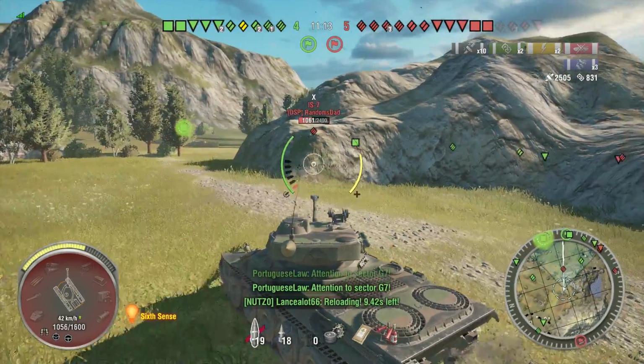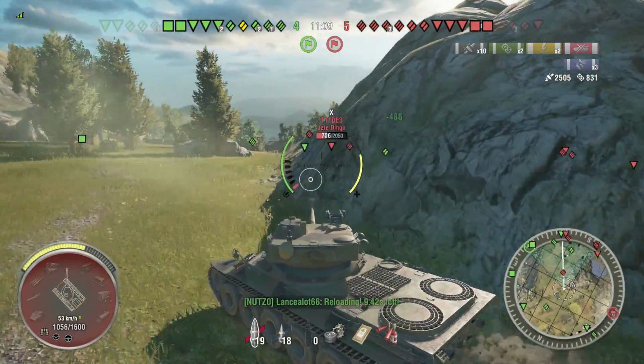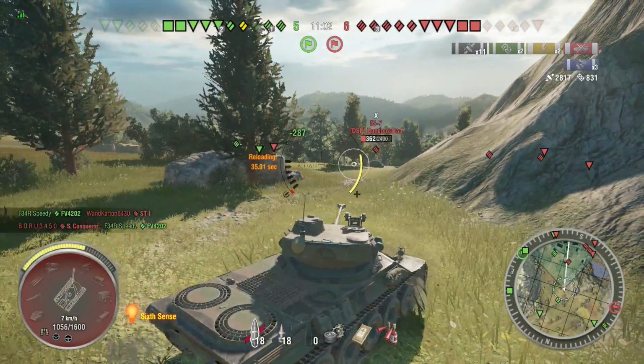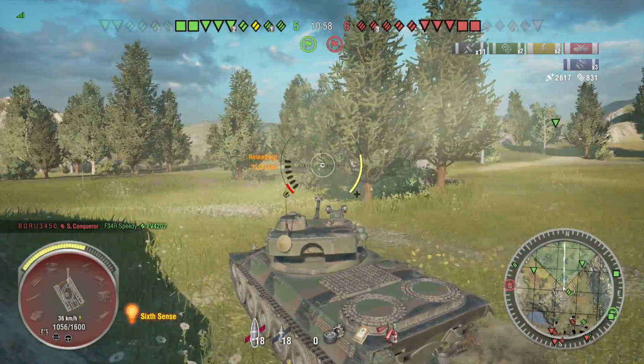So that's what I've decided to do. And now he has made a bold play to get away from my autoloader and has driven off. But little does he know we only have one shell left, and he's not going to escape a Lorraine. Even if that is one of the fastest heavy tanks in this game, he's not going to escape. We put a shell in, and now we are reloading yet again. And our team is down by one tank.